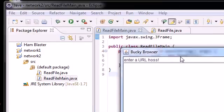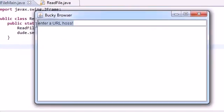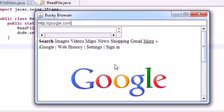Alright, it's looking good so far. It actually ran. So it says enter a URL host. So make sure that you don't just enter, like in Google Chrome, you can just go ahead and type google.com. But this one, since it's a little more sophisticated, you need to enter the full URL. So http://google.com, hit enter, and oh my god, I'm going to go ahead and expand this window because this is just too good. So once we go to google.com, type that in the address bar, check it out.